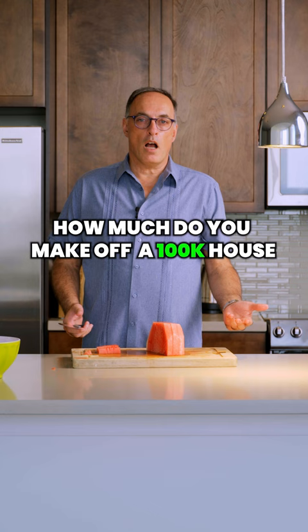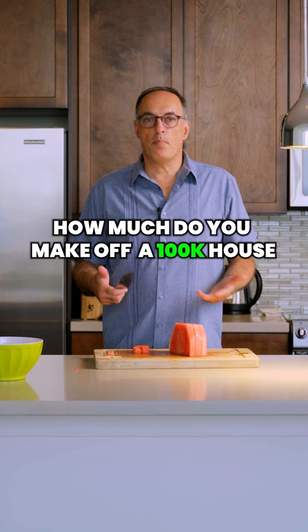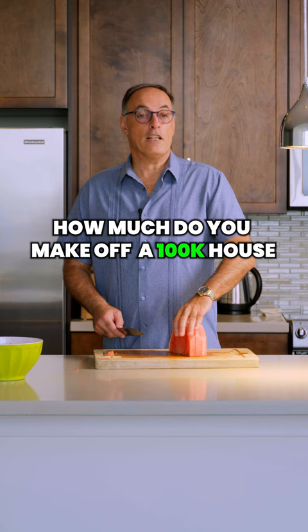When you have a rental property, of course you can expect rent from that rental property. A $100,000 house, you could expect somewhere around $1,000 in rent. And I have a whole bunch of rental properties that are right around that $100,000 mark, and they're making about $1,000 in gross rent. So that gross rent is gonna pay for all your expenses.